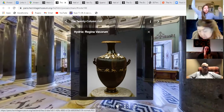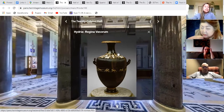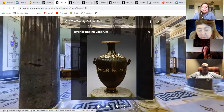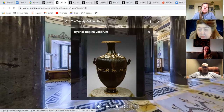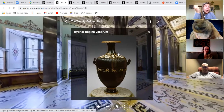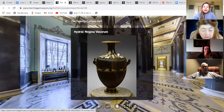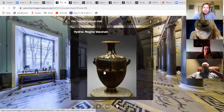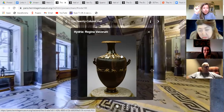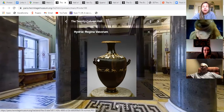water. And then the third handle, which we are not seeing at the moment, would be used to pour water. Anyway, this hydria is beautifully decorated with this really deep black color, which is actually clay. They do certain things with clay so that it looks like this. And then there are two tiers of golden decorations. They are volumed little figures that were created separately and then glued onto the surface of the vase.